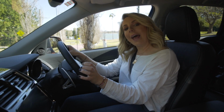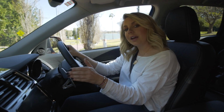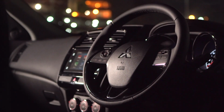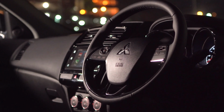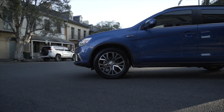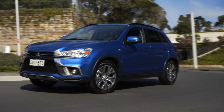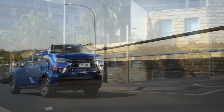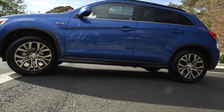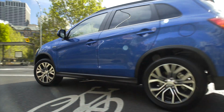With a 5-star ANCAP safety rating, the ASX will protect you from whatever you encounter on the road. It's packed with 7 SRS airbags, anti-lock braking system, electronic brake force distribution, active stability control, and active traction control. Standard hill start assist means rollback panic is a thing of the past.